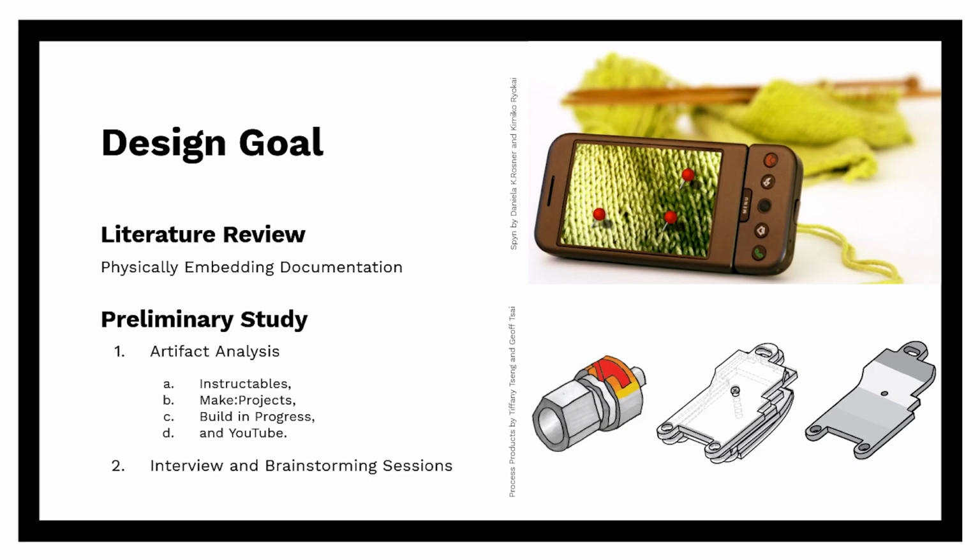From past literature, such as Process Products and Spin, we know researchers have developed systems to embed data into the physical object to enrich the object. These projects demonstrate how this embedding can be done through different fabrication techniques and how it can create a better link of communication between the maker of the object and its end user. However, these projects have not focused on documentation and how people might organize and share documentation information in their built objects.